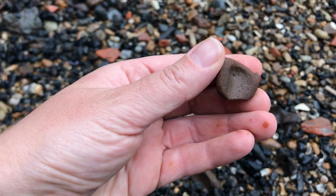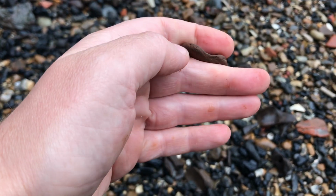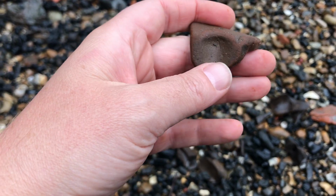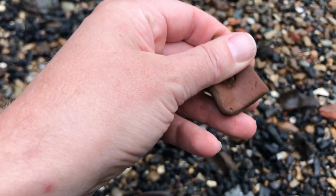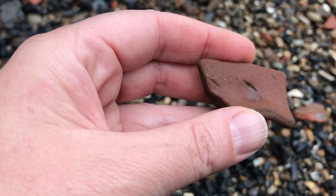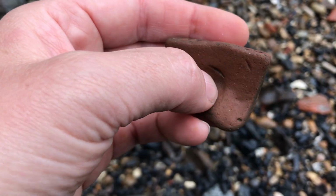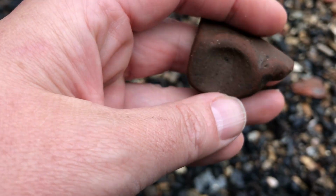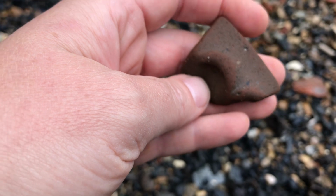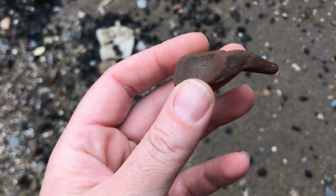London area post-medieval redware. I will, it comes as no surprise, be taking, because look there, we've got some fingernail marks and some thumbprints, and here too. So yes, this is the kind of thing that gets me going.